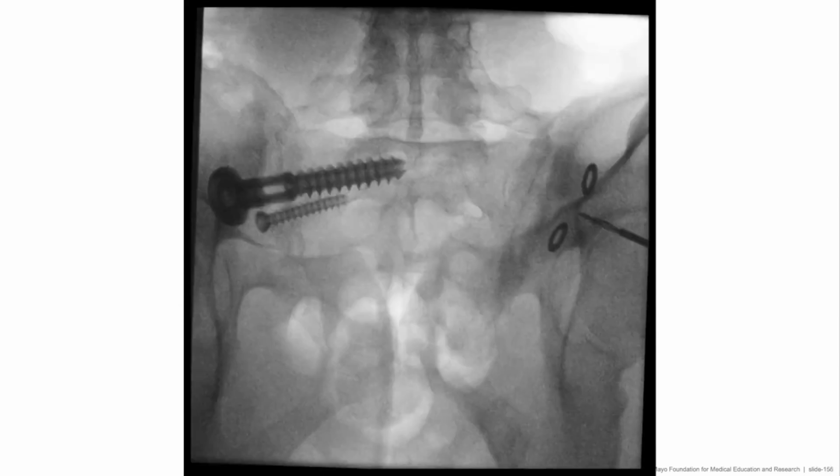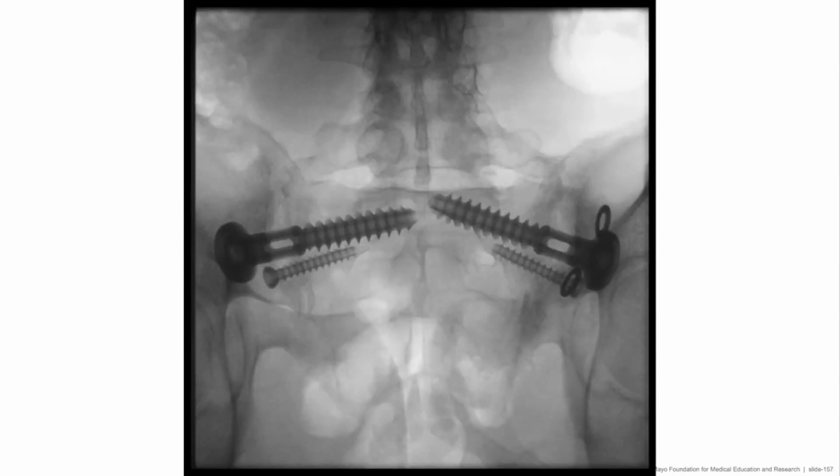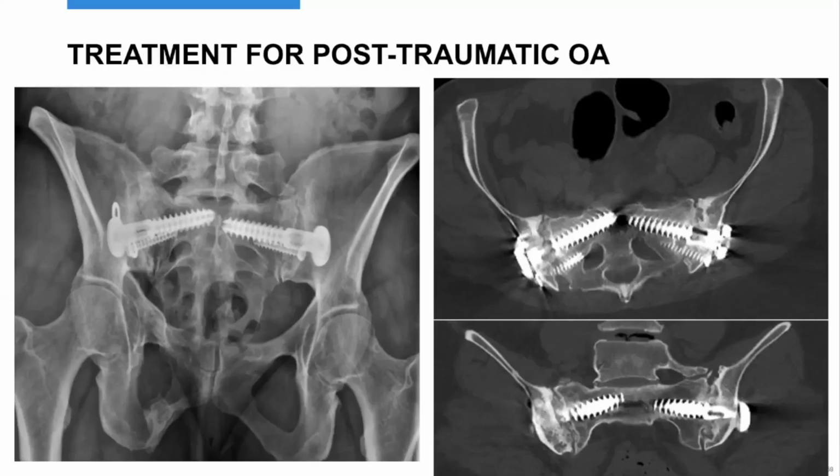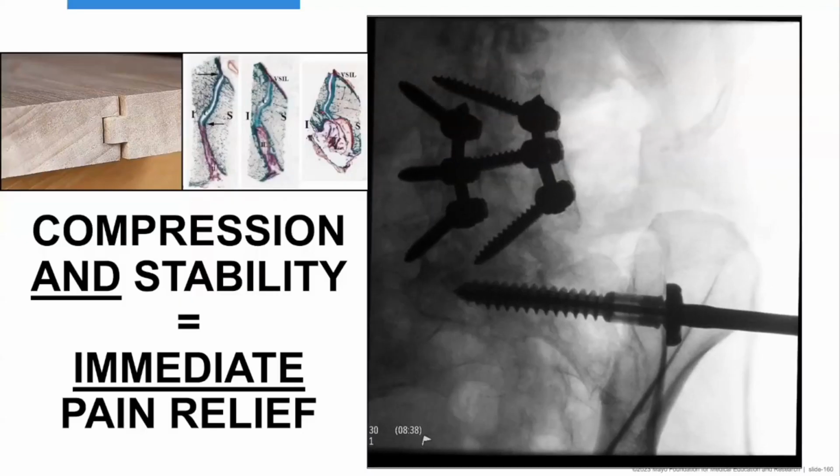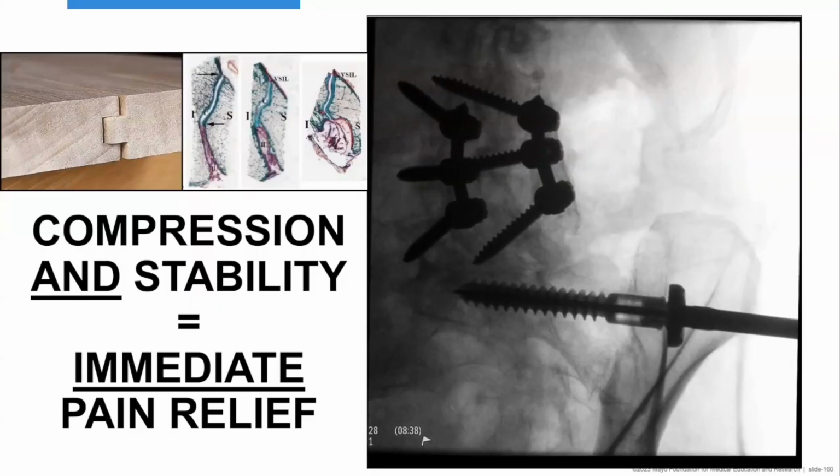And then I went ahead and did her other side. And that's what she looks like when she's done. And then she gets a post-op CT scan, one or two years later, and she has a robust fusion and essentially cured her pain in the back. So it works for the right patient when they have that kind of post-traumatic deformity.